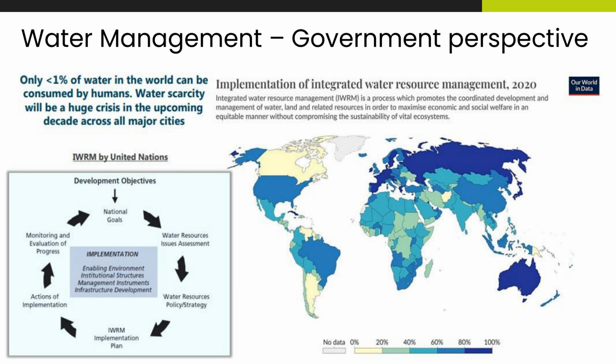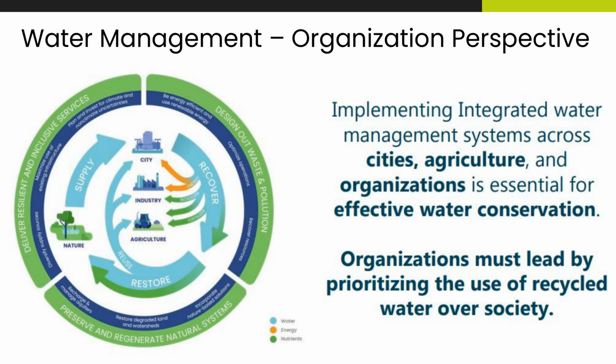Key elements include setting clear objectives, evaluation and risk assessment, and thorough planning. Through strategic coordination, we can improve efficiency, social welfare, and sustainability in handling our precious water resources. Water management at an organizational level involves creating integrated systems across cities, agriculture, and organizations to promote effective water conservation.